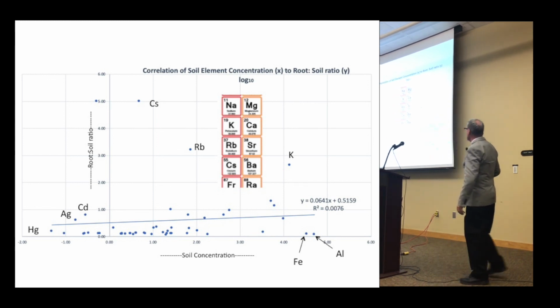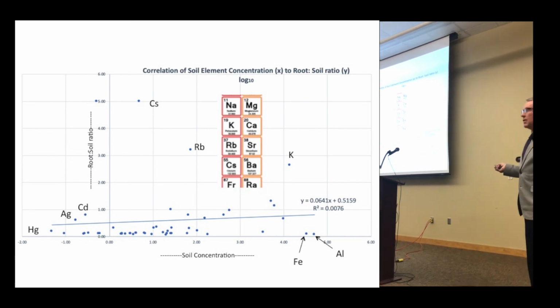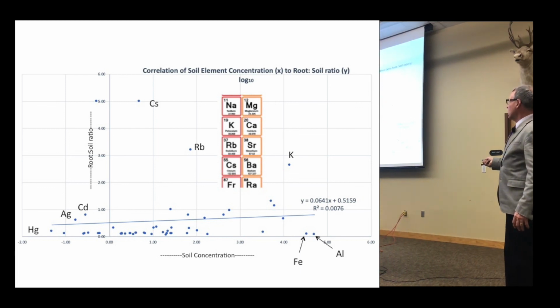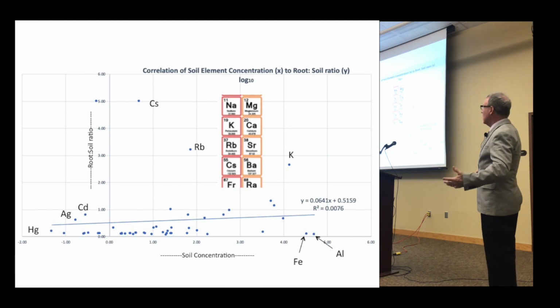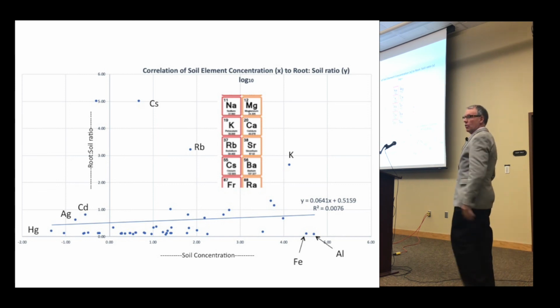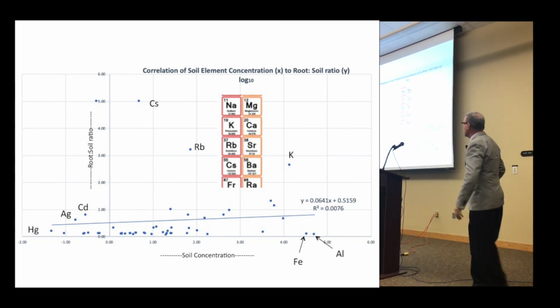I got too much aluminum in my cell. I got too much iron in my cell. You know what that says? Doesn't matter. Plants took care of themselves. They took up very, very little of these two potentially toxic materials. Look at down here. Mercury, silver. Silver is highly toxic at certain concentrations. Cadmium is just about always toxic. And mercury, we know, has a high toxicity. This plant took up very, very little of those. It took care of itself, or the biology or the relationship between the plant and the root took care of themselves.